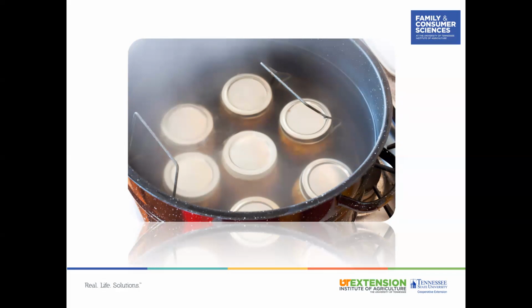We also don't want you to tighten the ring bands on the lids or push down on the center of the flat metal lid until the jar is completely cooled. I know that that's kind of a natural reaction too in our canning classes. Everybody wants to get in there and press down on those lids and see, is it really sealed, especially after they've started popping. Resist the urge. Don't do that until 12 to 24 hours.